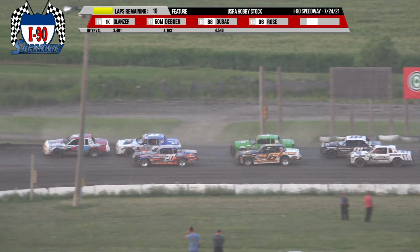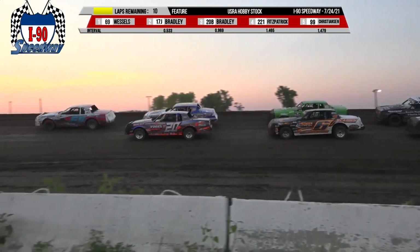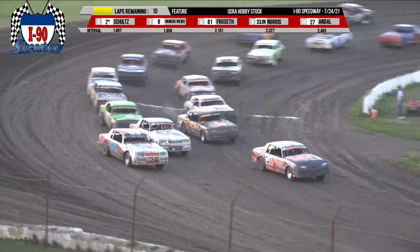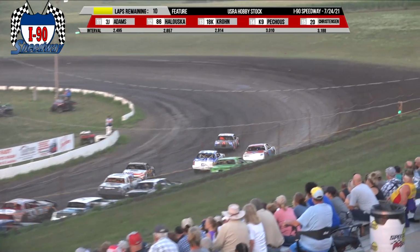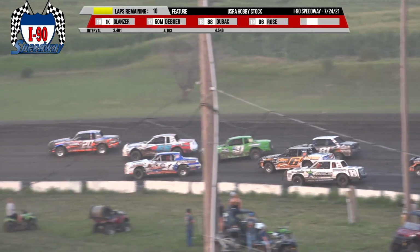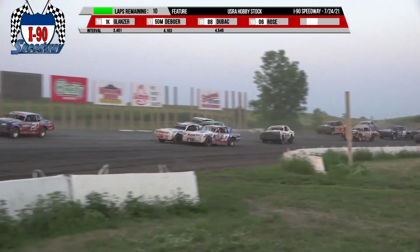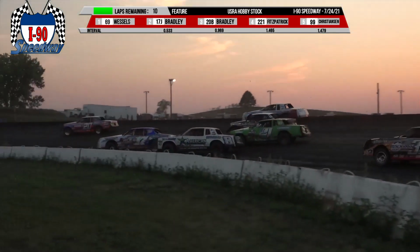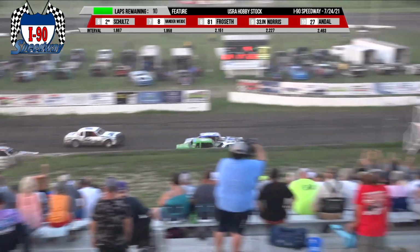Here we go, 10 laps remaining. Lawn and Snow Company Hobby Stock feature event coming back to the start. Wide for the 2nd spot. Here comes Levi Vanderwide as the 6 of Dustin Bronson was having trouble getting the car to turn there in turn number 2. Defending champion loses some spots. 4 wide off of turn number 4 as Josh Bradley leads at lap number 3.